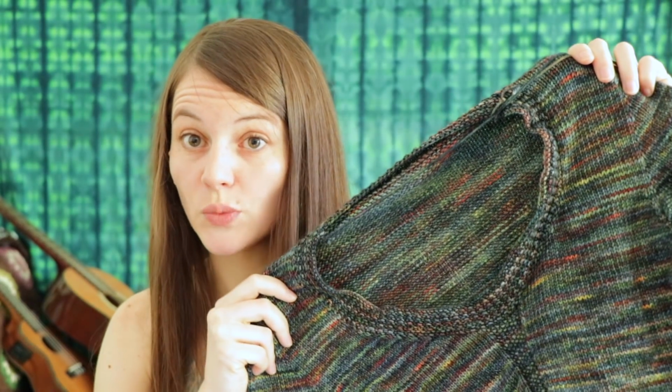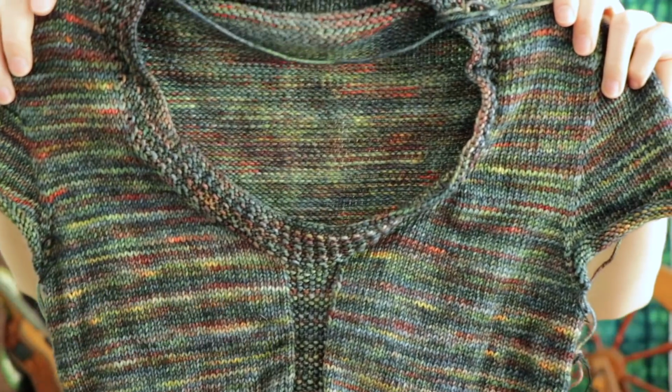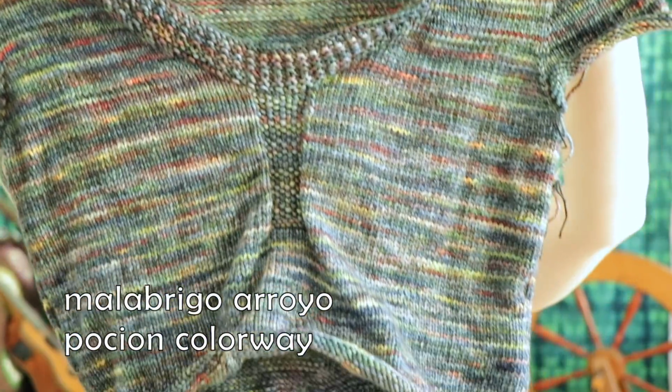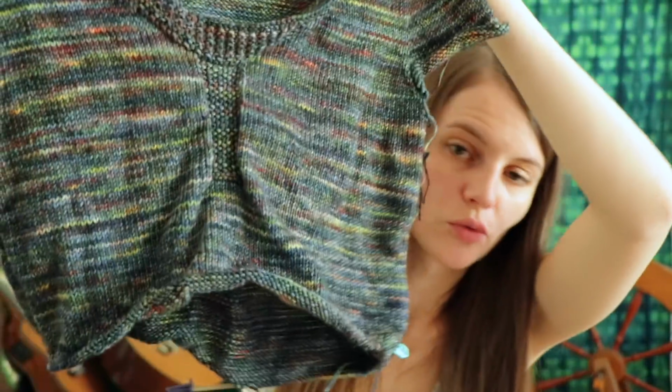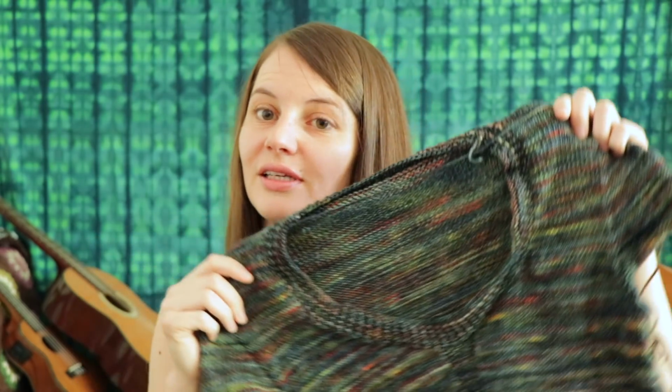Now, really quickly, I'm going to give you an update on projects that I have shown in this podcast previously and that I have fallen a little bit out of love with. The first one is the Fall Flowers sweater by Vera Sanan. It is knit out of Malabrigo Arroyo in the Pothyon colorway, and I have not worked on it in forever. There is nothing wrong with the pattern. I like the pattern, I like the yarn, but it's getting warm and summery here and I don't feel the need for this sweater, and so it's sleeping.